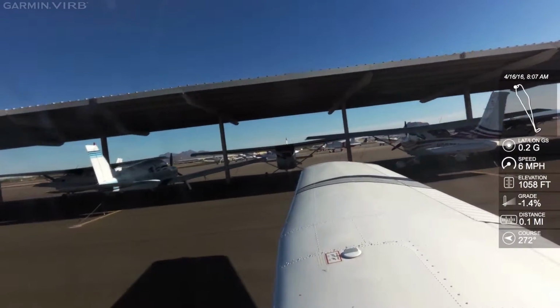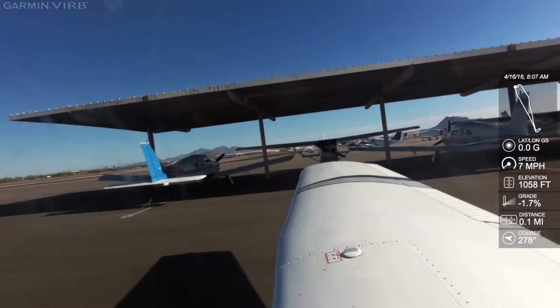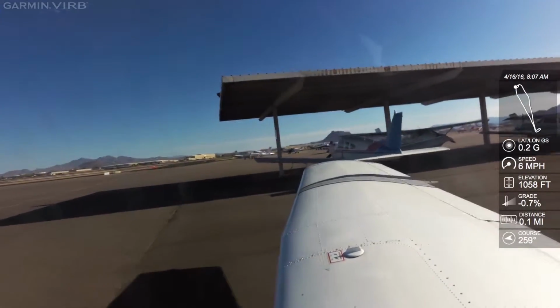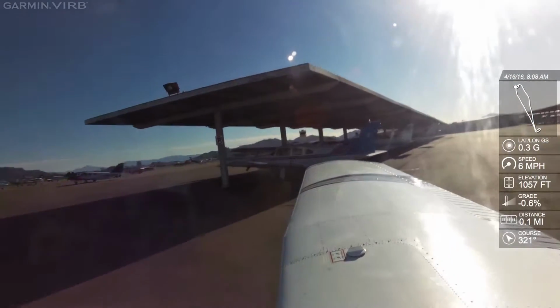Oxford 563, Falcon Ground, runway 4 right, taxi via Delta. 4 left, taxi via Delta, 4563. I see it's 4 right via Delta. He said 4 left. 4 left via Delta.